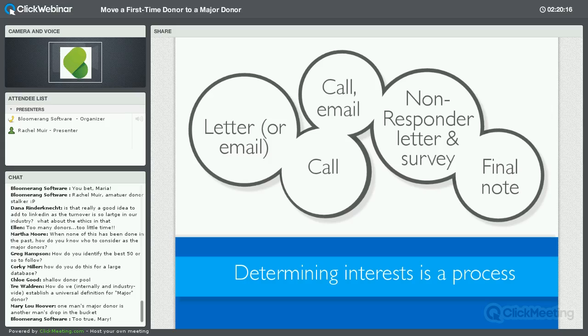Use your letterhead, of course, but this is really a combination of sending them a series of letters, making phone calls, making emails, and then if they don't respond to you, kind of like, quote unquote, blessing and releasing them, letting them know, I've tried to reach out to you. I wanted to tell you more about your gifts at work and learn more about what made you give to us. I haven't heard back from you. Here's my number. Please call me at your convenience. I look forward to hearing from you. And then a final note.